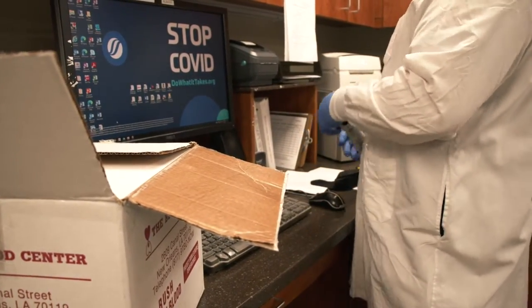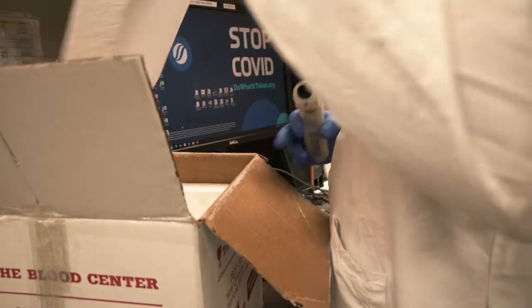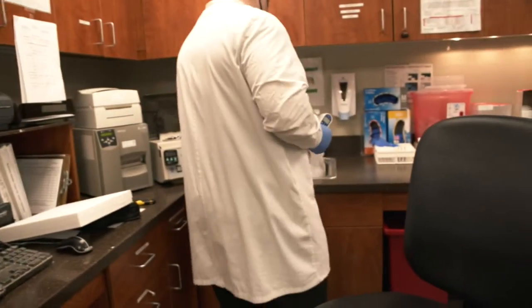So we always need O blood. We need everyone to donate, but especially if you are O positive or O negative, we need you to donate because that's considered a universal donor. O negative is a universal donor. Your blood, your red cells can go to any patient.